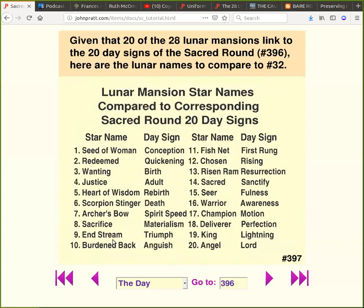And then comes baptism, and that represents triumph. That's in the water, in the stream. And then you still go through anguish. Anyway, the star names and these day sign names are way back on slide 30. I did not change those to make this work. I did change a couple of star names when I saw what was going on to make them fit better.